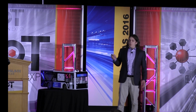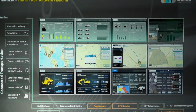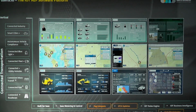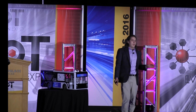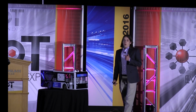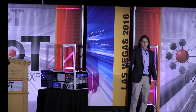For example, we focus on 3 key areas: mainly transportation, smart cities, and smart manufacturing. There's also a few other verticals you can see on the y-axis right there, but I'll get into those later. To make this possible, we have 3 key technologies we focus on: fog computing, OTA updates, and ZTP. Does anyone here know what fog computing is?